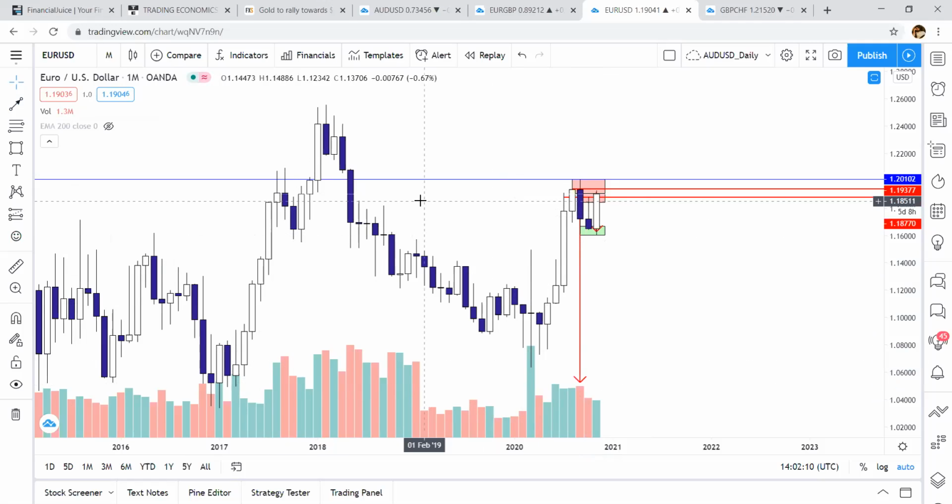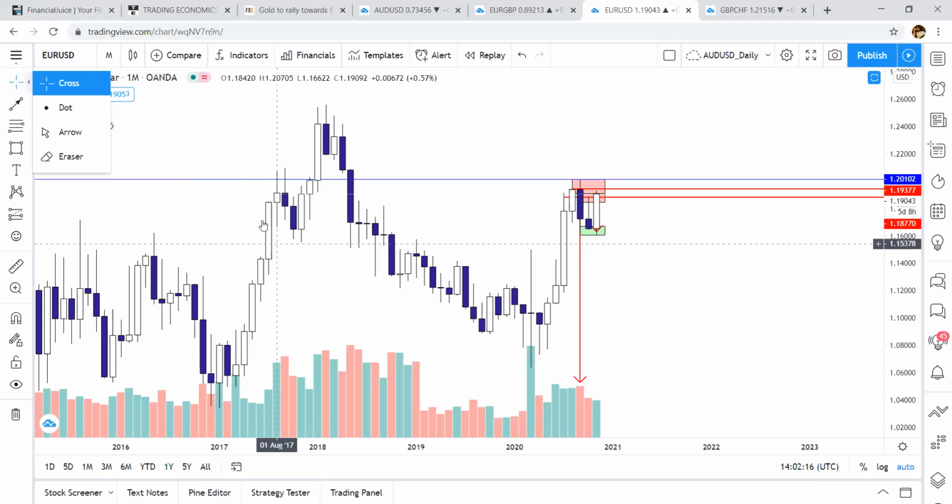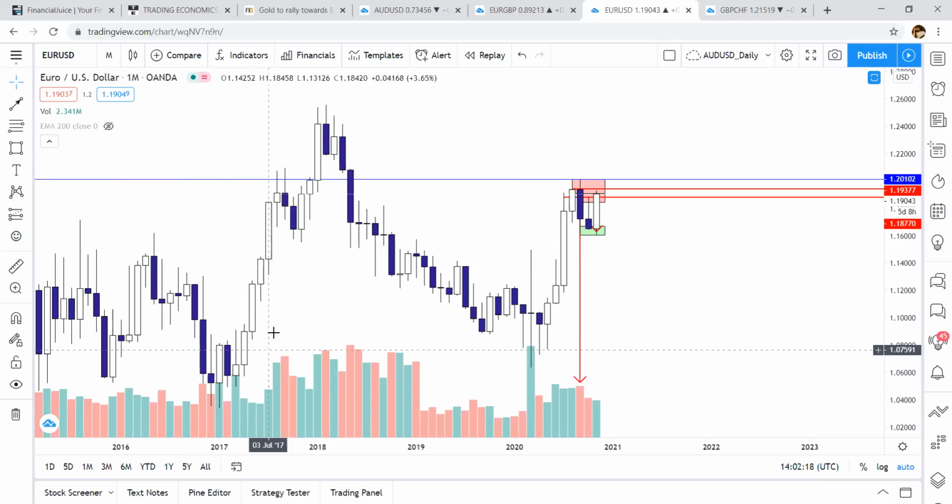But if we look at the Euro USD monthly level, just check this area. It's kind of the same pattern. The bullish move, and here also a bullish move. This indecision candle, the fight between the buyers and sellers, the retracement of one or two candles, and then again a bullish move. If we compare this bullish move with this bullish move, these are kind of the same.